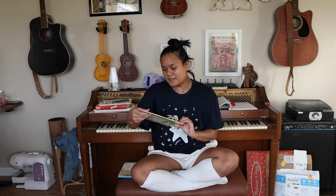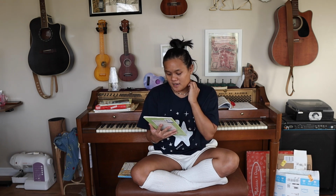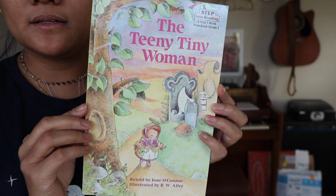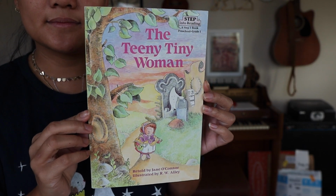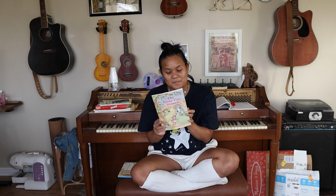And then I picked up this guy, which is another step into reading book. But I remember reading this back when I was a kid. It is The Teeny Tiny Woman. One day, a teeny tiny woman finds a teeny tiny bone. She takes it home, but that night, somebody wants it back.